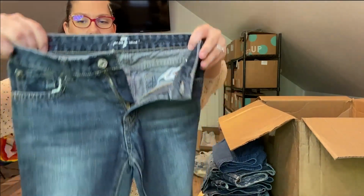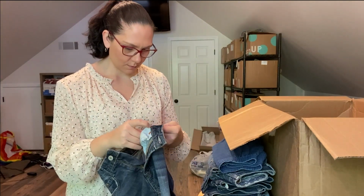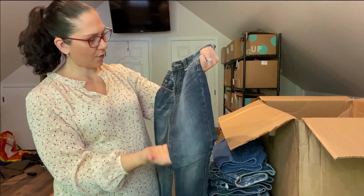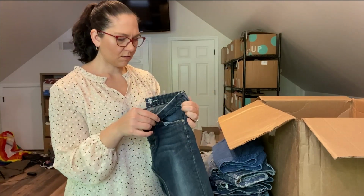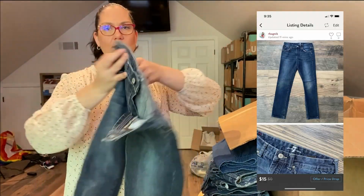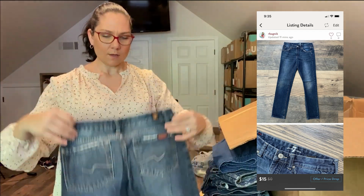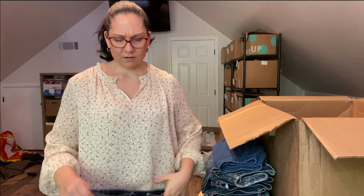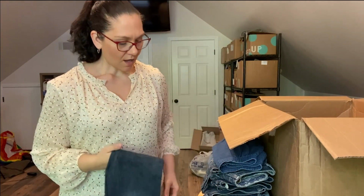More 7 for All Mankind, and these are, I don't even know what these are, size 12. These are kids. I'm going to say they're probably maybe boys. I don't know. They're kids size. I'm looking at the cut of them. I'm thinking maybe boys, but I guess I really don't know. Usually you can tell by the pockets if the pockets are super deep. They kind of are. I'll have to figure out if these are boys or girls. So that's all of them.